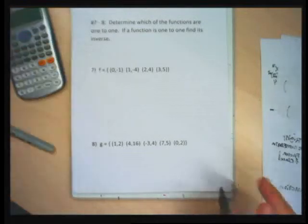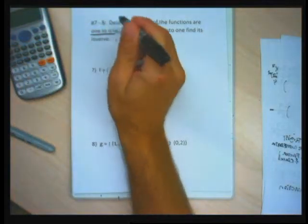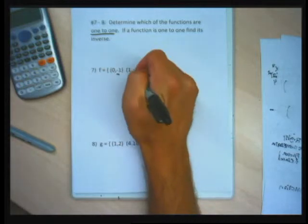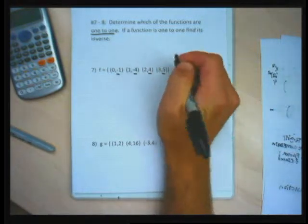Those were the kind of problems from section 4.1 that will make their way onto the test. The next two problems are from section 4.2. First, I have to determine if a function is one-to-one. A function is one-to-one if all the y's are different. So if I look at problem 7, the y's are negative 1, negative 4, positive 4, and positive 5.